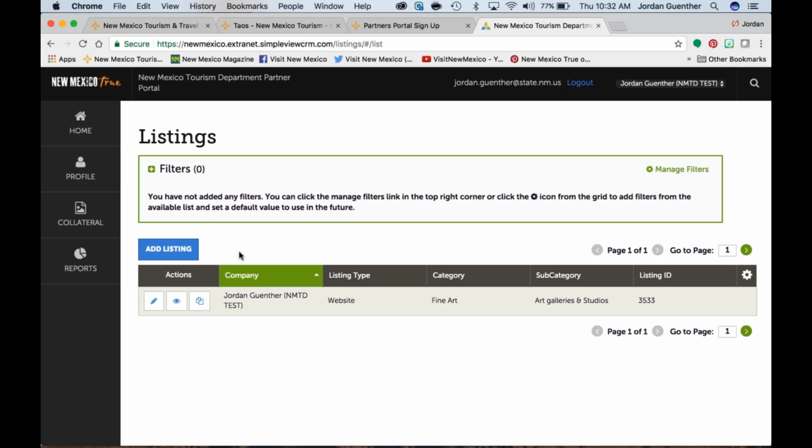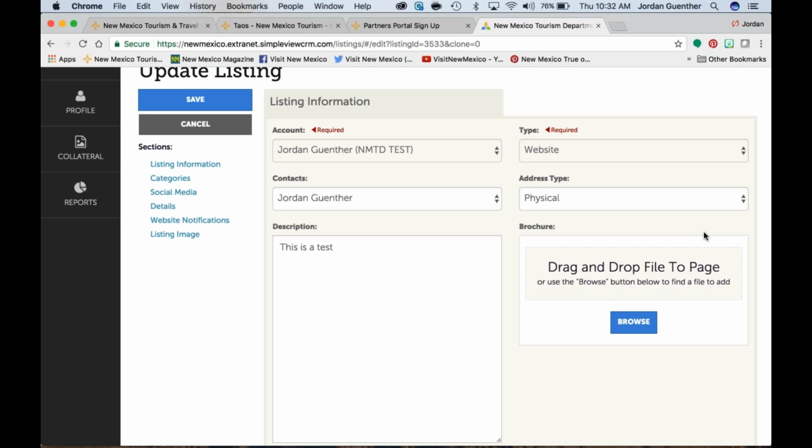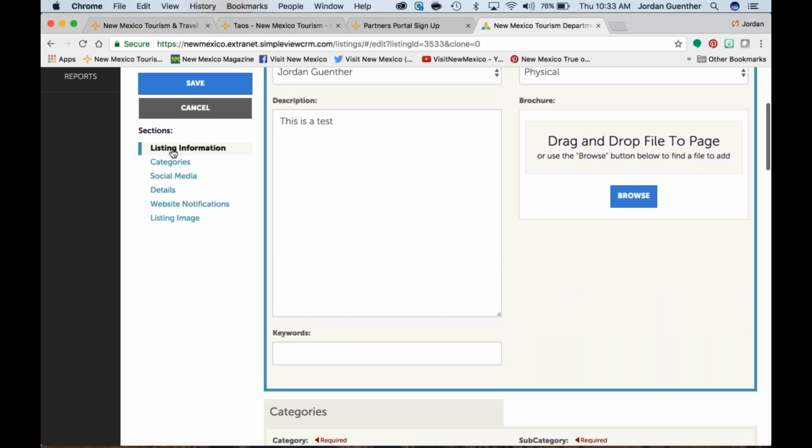We have a dummy listing, I'll call it, set up here because the content in it is not live, and it's just for demonstration purposes. But Jordan, let's go ahead and click on the pen. When you click on the pen, you get a form that will allow you to start creating your listing. You have your save and your cancel button there at the top. You have listing information. The sections are anchor links. If you click, say, on social media, Jordan, that will jump you down to that section in the form so you don't have to keep scrolling, and you can jump back up to the top with your listing information.